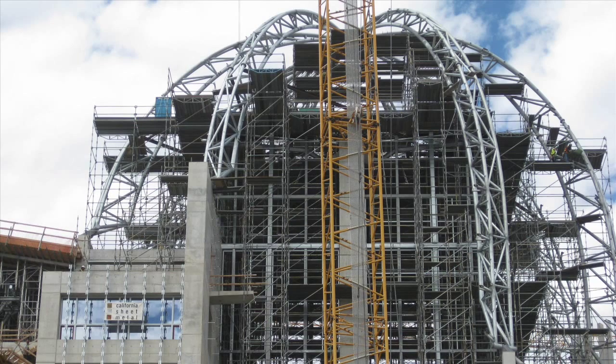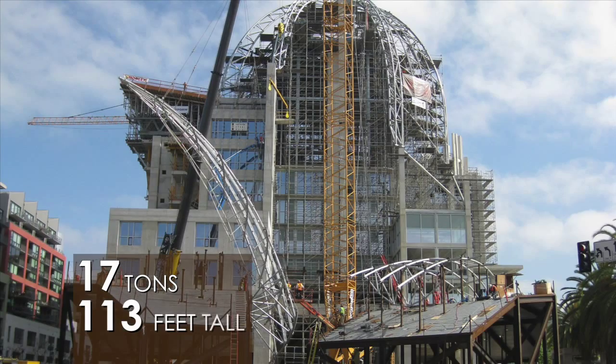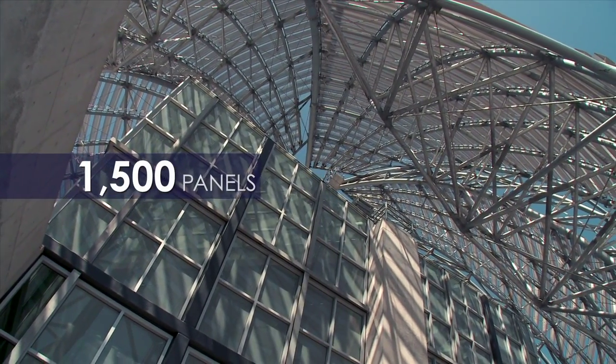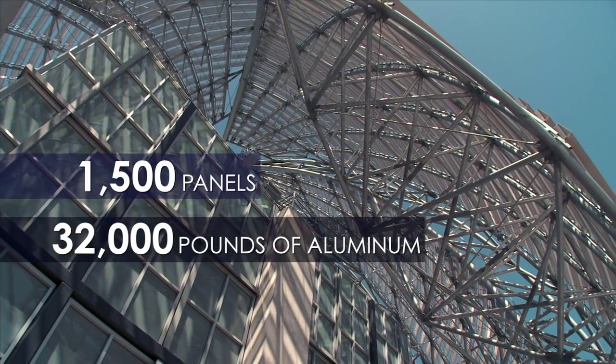The sails that define it weigh an average of 17 tons each. The tallest one is 113 feet. The sunshades that cover the sails are made up of 1,500 panels, 32,000 pounds of aluminum.